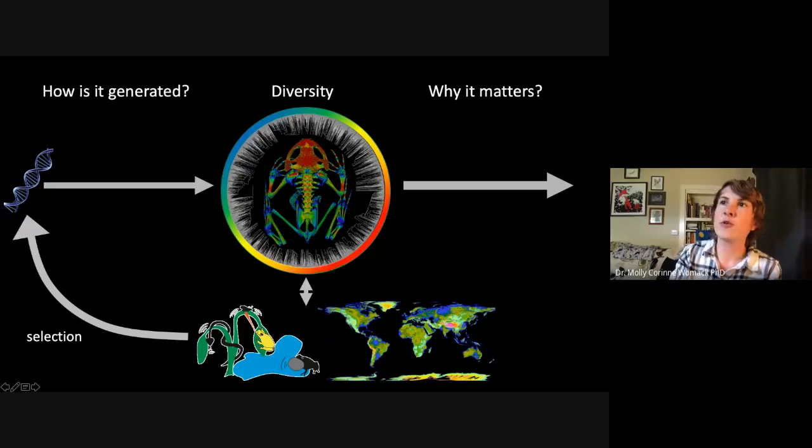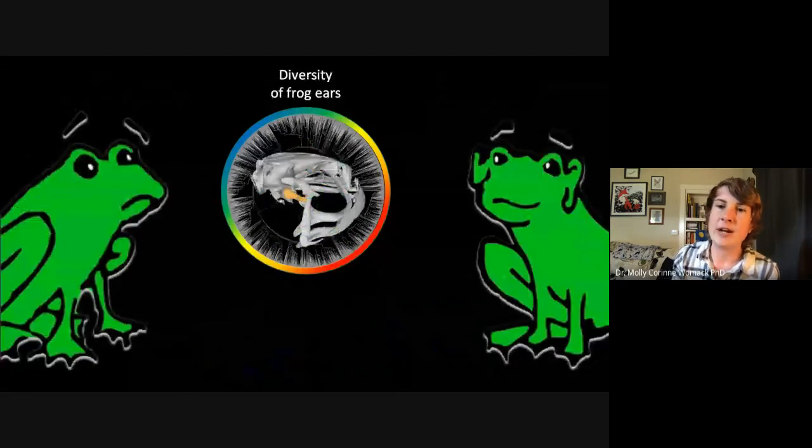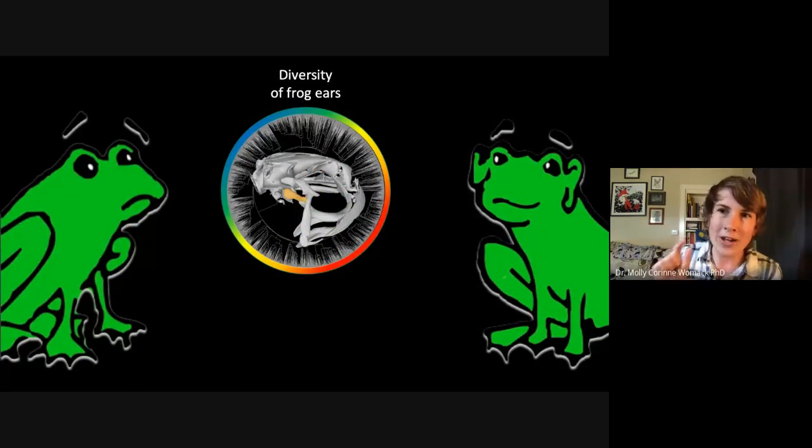And so I've been focused mainly on skeletal evolution in frogs for asking these questions. But today I'm actually going to talk to you specifically about one single frog bone, one tiny little bone, the frog middle ear, highlighted here in orange on this toad skull.